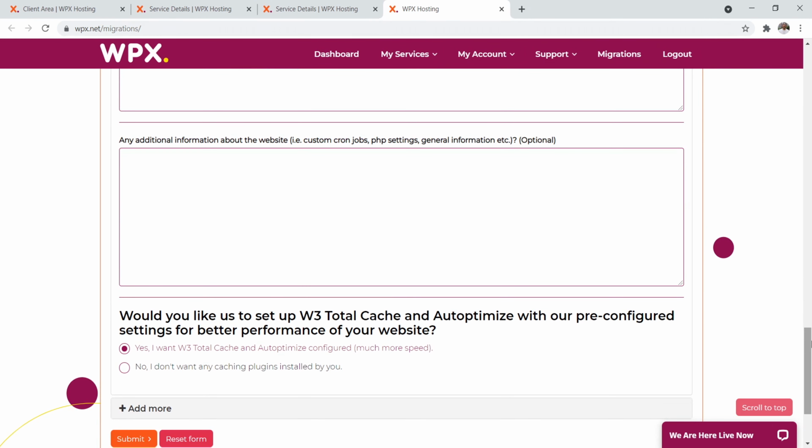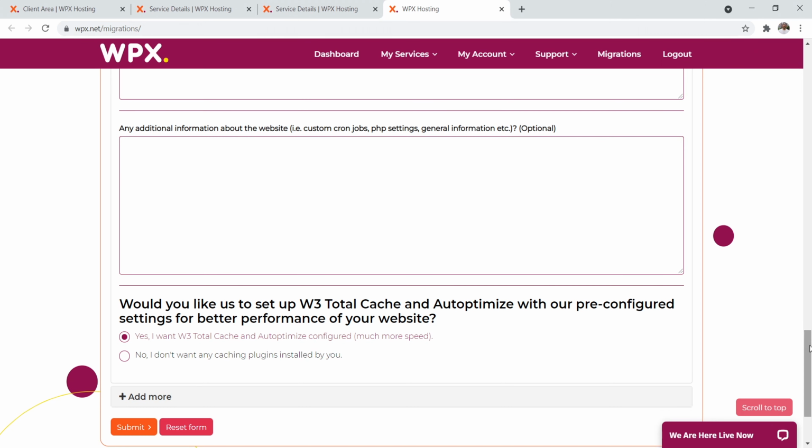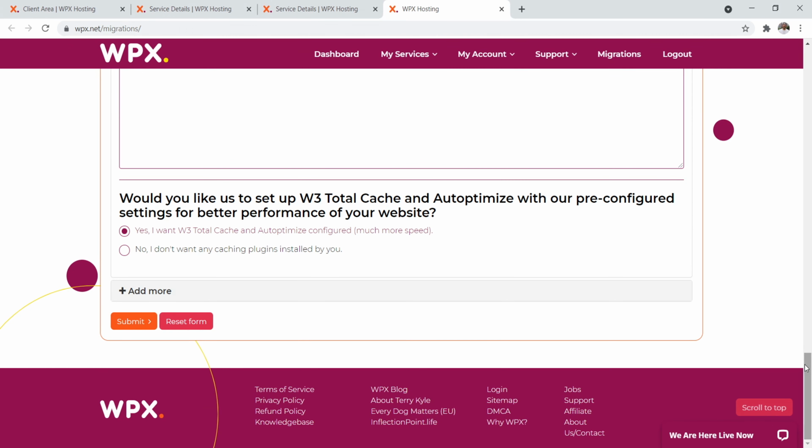I just emphasize that because I think a lot of beginners are going to be quite surprised to find out that most web hosts typically charge like $80 to $100 to migrate a single website over. So it's a big deal. It's a really great service that WPX Hosting provides, that they offer this completely for free. Anyways, once you fill out all the information, just click on submit, and that's it.